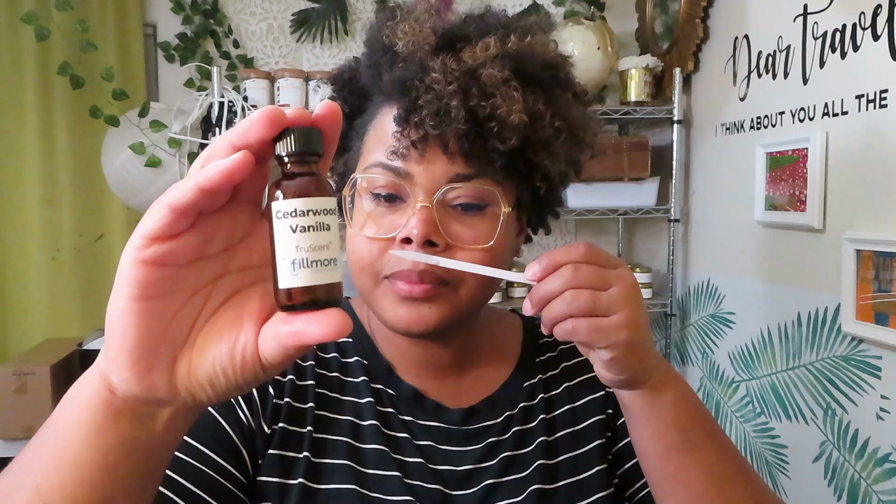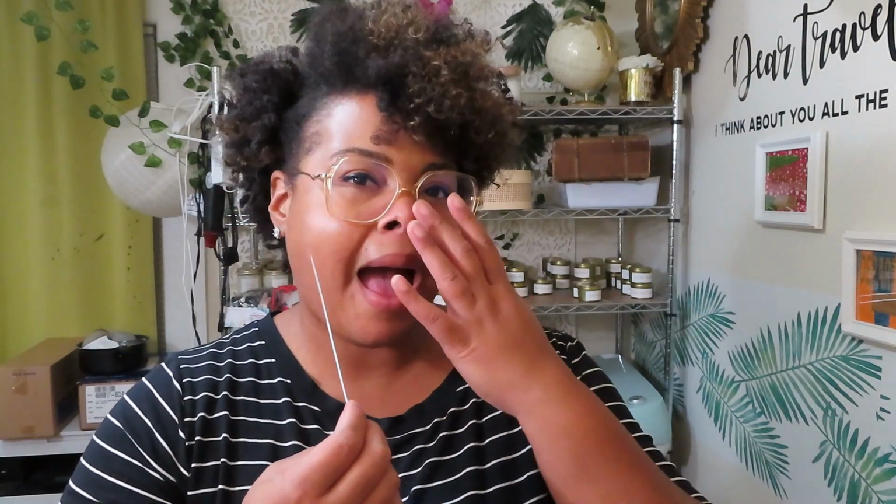All right, next one is Cedarwood Vanilla. Okay, I feel like I smelt this scent before. Cedarwood Vanilla. Okay. So right at the beginning, you definitely get that hit of vanilla, but then towards the end, you smell the cedarwood. You smell that woodsy scent. I feel like I've smelt scents like this before.